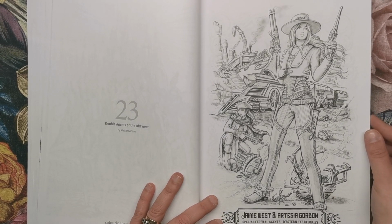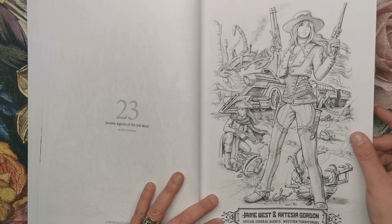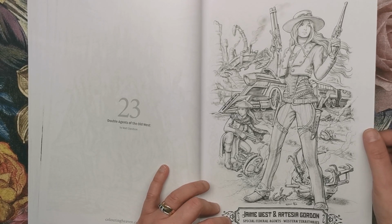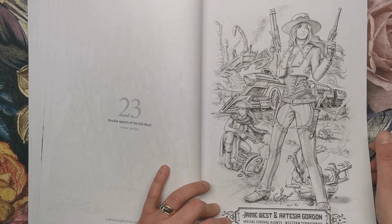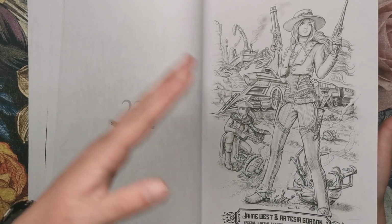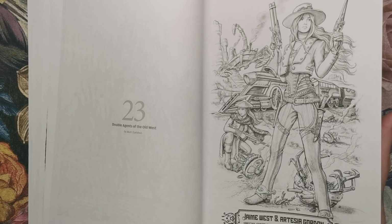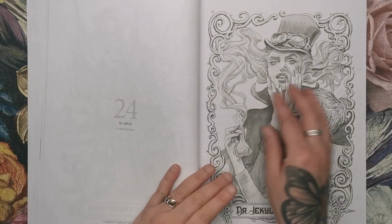Double Agents of the Old West. This is Jamie West and Artesia Gordon, Special Federal Agents in the Western Territories. So this kind of reminds me of a bounty hunter thing that you might see in a Western, a bit like Westworld as well. It looks as if this ship is scorpion shaped, so it's really cool. And you've got the bullet train behind there. Well, it's kind of like an old steam train, but it looks like it's going to go fast like a bullet train. And I guess, well, I don't know, this one's upside down, so who knows what they're doing? Are they mutilating these machines, I guess?